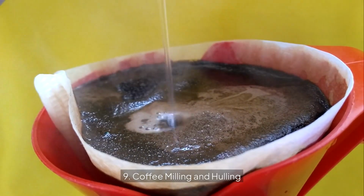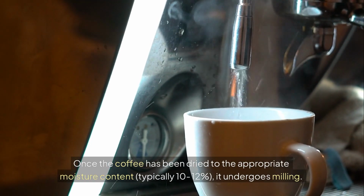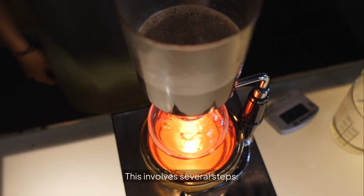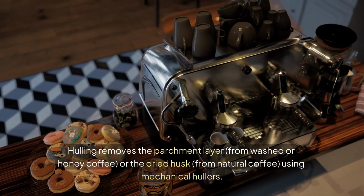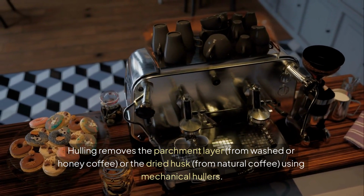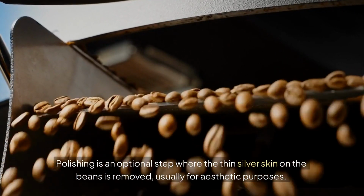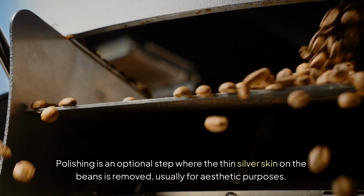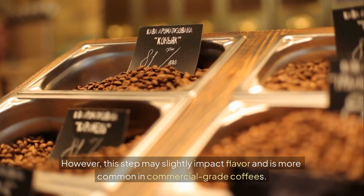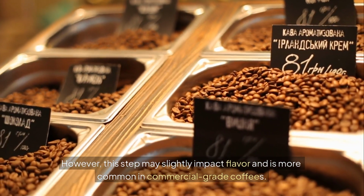9. Coffee milling and hulling. Once the coffee has been dried to the appropriate moisture content, typically 10–12%, it undergoes milling. This involves several steps. Hulling removes the parchment layer, from washed or honey coffee, or the dried husk, from natural coffee, using mechanical hullers. Polishing is an optional step where the thin silver skin on the beans is removed, usually for aesthetic purposes. However, this step may slightly impact flavor and is more common in commercial-grade coffees.